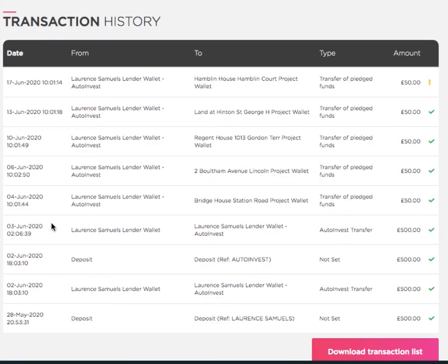Now, the first amount on the 4th of June was £50, and that was when I had the auto invest set at £50 maximum investment. And I went ahead and upped that afterwards. On the 5th of June, I put it at £100 maximum investment per loan. And as you can see, only £50 was invested on the 6th, the 10th, the 13th, and the 17th. So that means out of the 100 that I asked to be allocated, only £50 was invested into the loans.